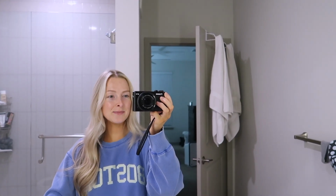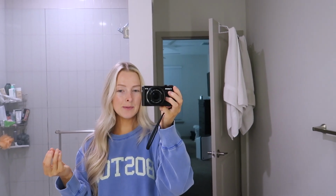And then second, I feel like this is funny because it makes sense to me and I question why I never thought about it, but when I get out of the shower, I leave my skin kind of damp. I don't fully dry myself off, and then I apply moisturizer.